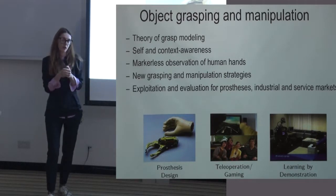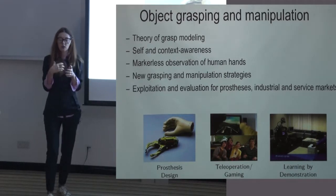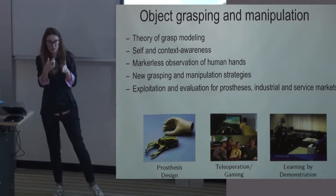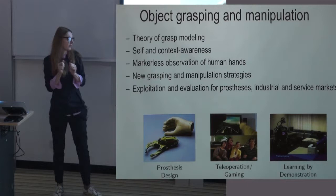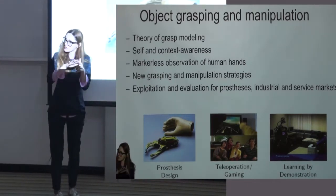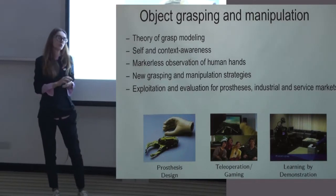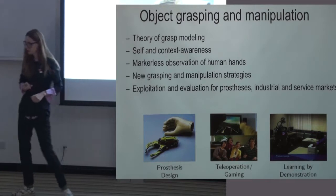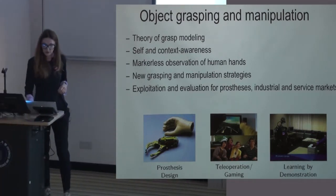So what I think when it comes to learning by demonstration, is understanding visual sequences together with what is being spoken or said, and together with some understanding of what is physically possible, so simulation. So integrating those three is going to be extremely important for the future. So that's why I put learning by demonstration into the last slide.